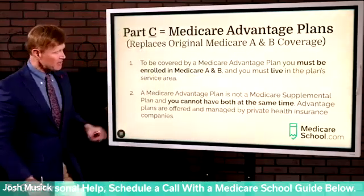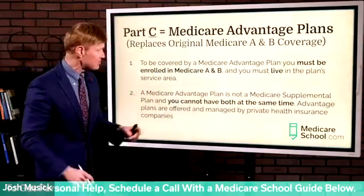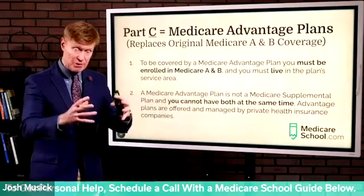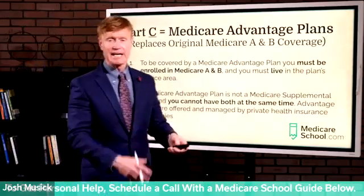And then a Medicare Advantage plan is not a Medicare supplemental plan. So that's what I've tried to teach you, the differences in these. You cannot have both at the same time. So ultimately, that's your decision. Are you going to have an Advantage plan, or are you going to have a supplemental plan? And Advantage plans, of course, are offered by private health insurance companies.